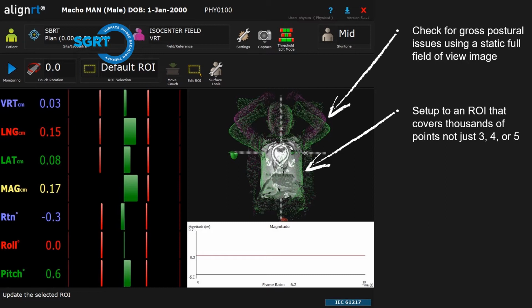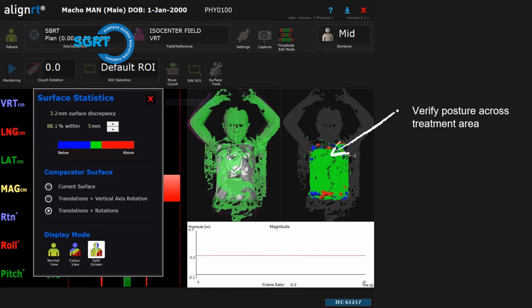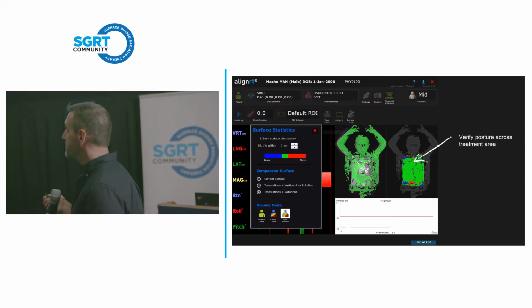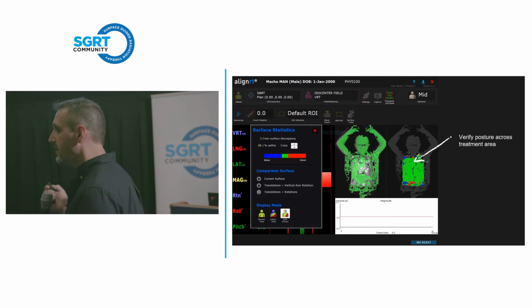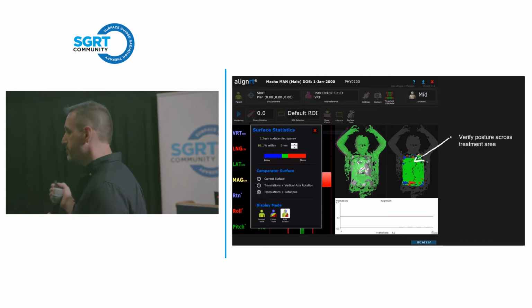We can see that we're getting 6 DOF corrections here. We're more inclined to look at the area that we're treating, but we can see outside of the field very easily that there's some postural issues with this patient. We can then evaluate inside of the treatment area how well we are conforming to that treatment area within some tolerance. We can use these analysis tools to see whether that postural problem is actually creating some sort of problem within the treatment site.